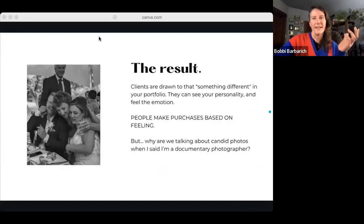So what you'll find start to happen, if you start sharing more candid images, is people will start to say your work is different. And that's amazing because it means that you will stand out, right? Candid is different. If you share more candid, you're going to stand out. It also means that they felt something when they saw your work, and people make decisions based on feeling, right? We buy things, we want things because they make us feel something. People make purchases based on feeling.